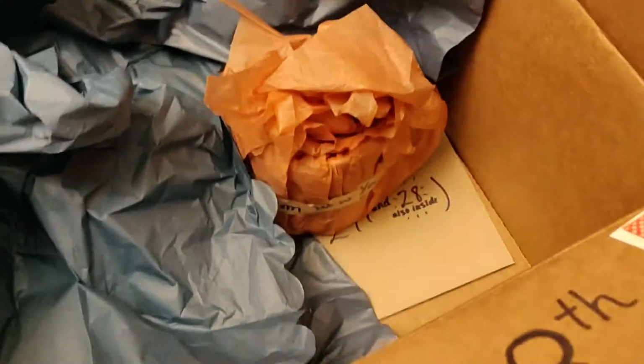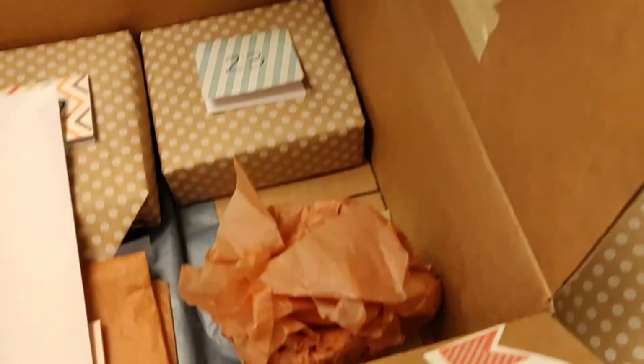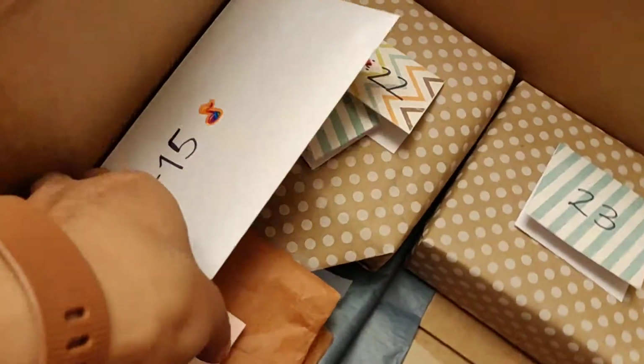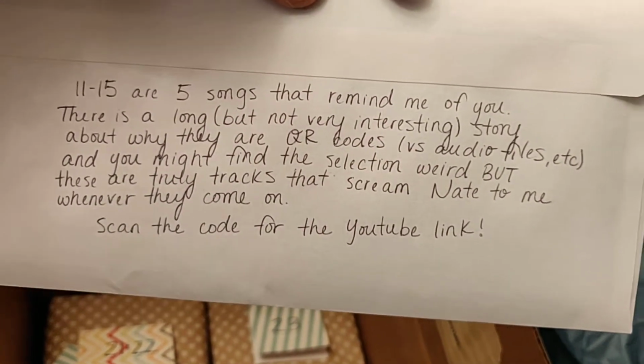Three, four. 11 through 15. I can't believe there are this many things in this box. This is, like, insane. Okay. Five songs remind you. Long but not interesting of why there are QR codes.